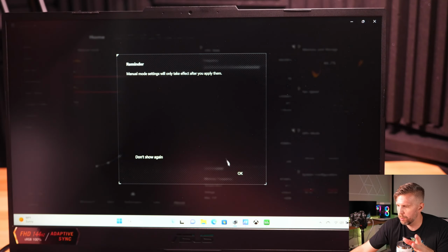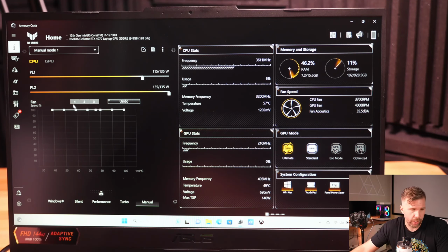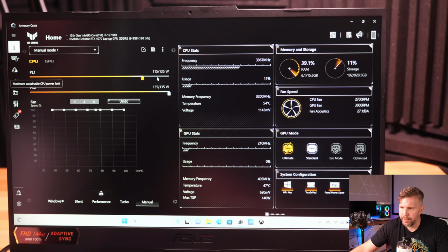So if I pop over to manual mode, you can see we've got a manual fan profile curve right here. You can ramp your fans as much or as little as you want. For our testing, we're gonna do max fans, which is basically just sliding all those up. And then we're gonna do that for the GPU as well. For our base boost clock, we're gonna leave it at 50/100 and 25 watts for our dynamic boost, 87 degrees for our target. And then for our PL1, it's 115. We can just raise that up to 135, and we'll see how that goes.